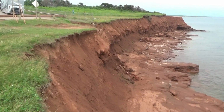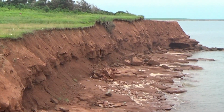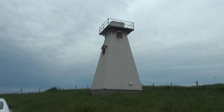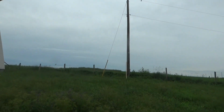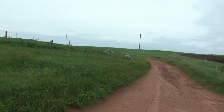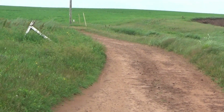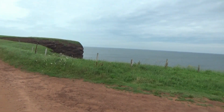Well folks, that's about it for this lighthouse. Now I'm going to go and show you the other one that I have on my schedule to see. Well, next I want to show you the Cape Tryon lighthouse, which is about 24 kilometers west of the town of Cavendish, and about the last 2 kilometers are down this narrow 1-lane dirt road. So don't bring your RV down here unless you're feeling really lucky.